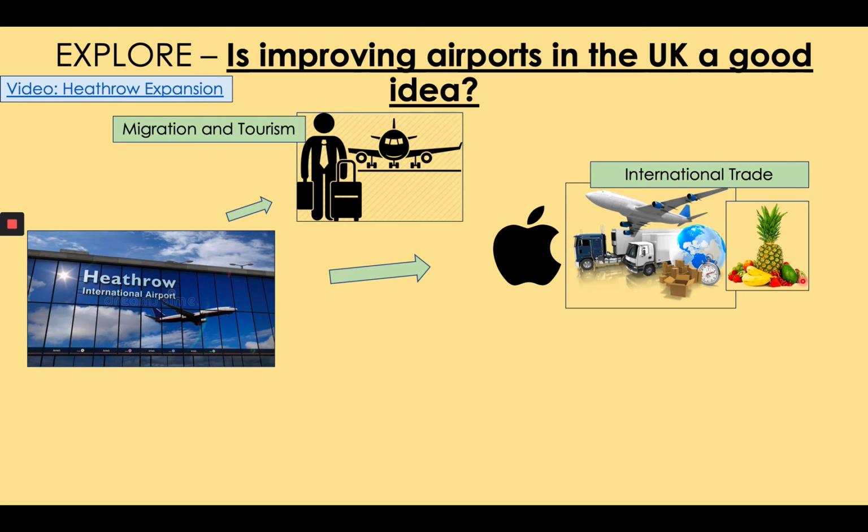trade. So for these two reasons, the third runway at Heathrow is being planned and many people are very excited about it. However, probably an equal number of people are not happy about the idea of a third runway at Heathrow Airport. Here's why.